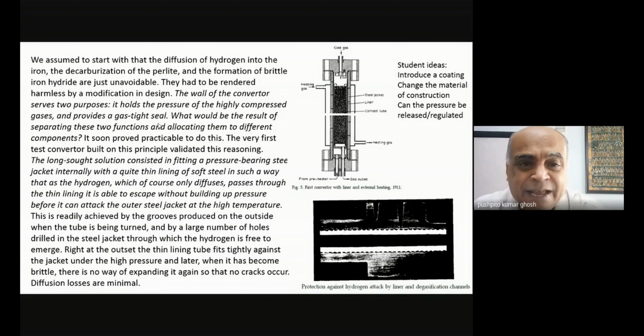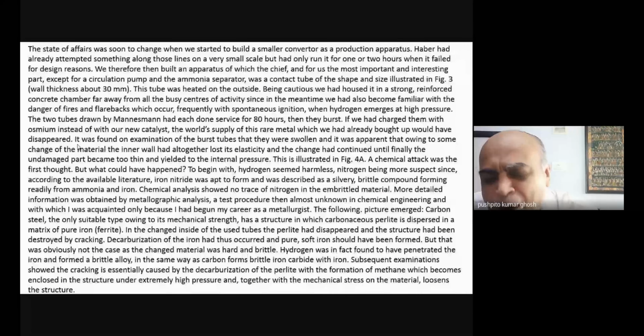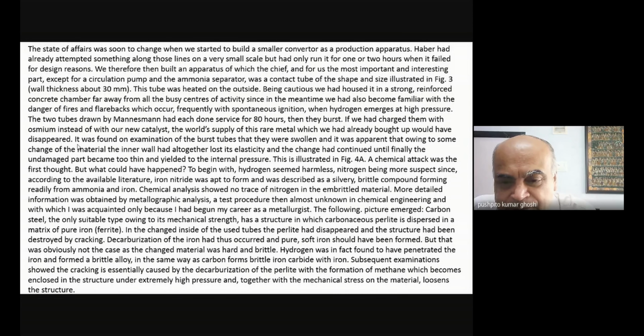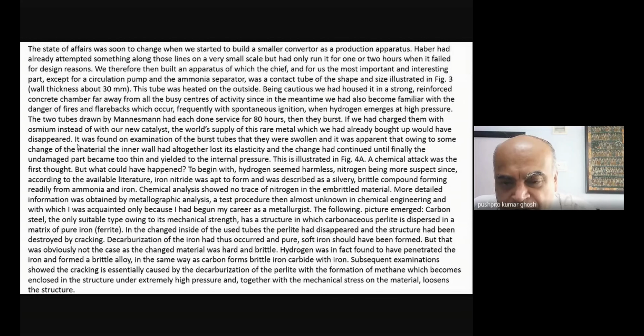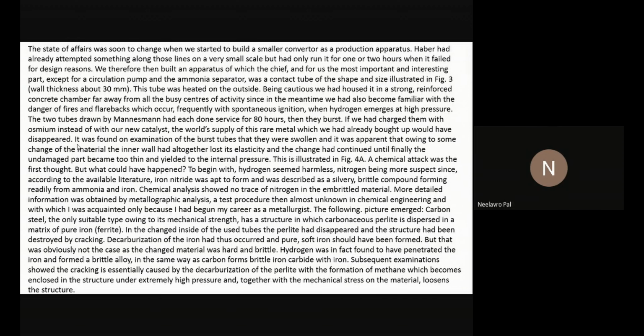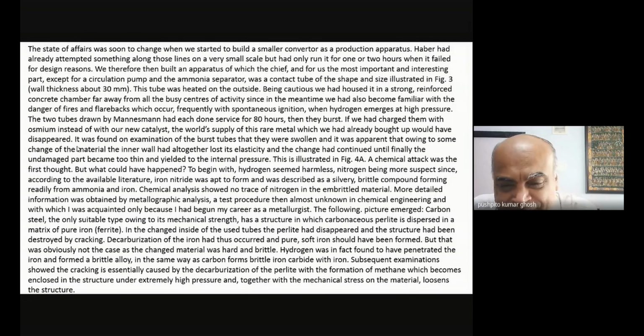And then he says, what would be the result of separating these two functions and allocating them to different components? Now that you have understood, how could I separate the two functions? In one place we can keep the metal different in the whole reactor, from where the temperature can be regulated. There can be no carbon in that part of the vessel. I see what you're saying. In one part, either at the bottom or at the top, so that from there the extra pressure can be released. Okay. All right. Any other suggestions?